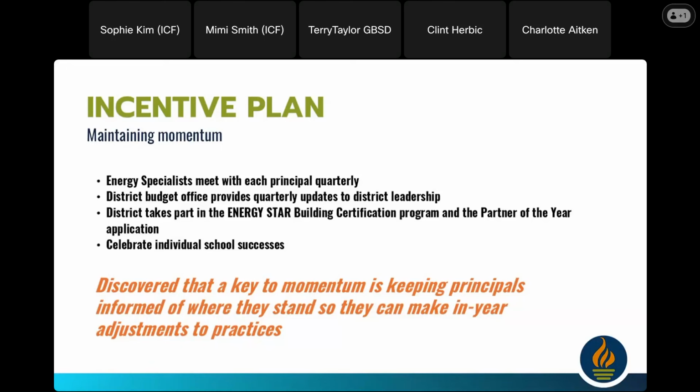So what we did to maintain momentum was that our energy specialists meet with each principal quarterly to go over their EUI, to go over some ideas which they could implement at their school to help bring about more energy efficiency. In addition, our budget office can provide our principals with their electric bills so they can see how much money they're spending as well.